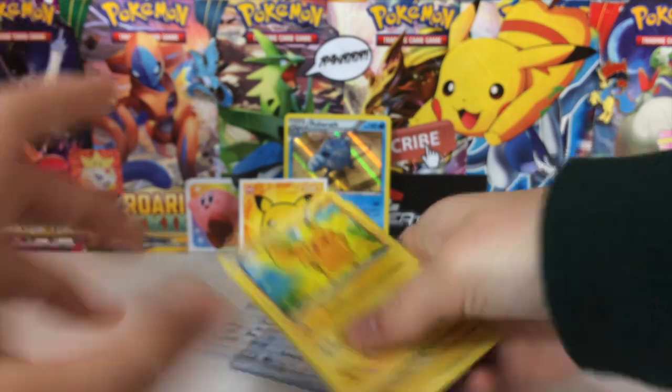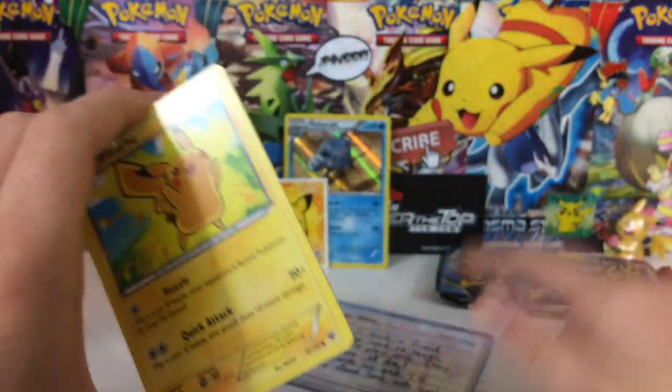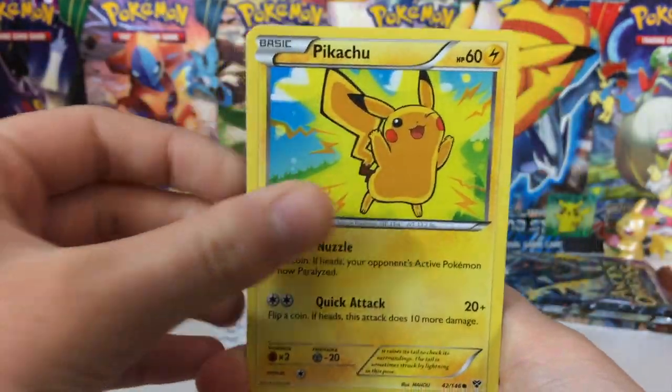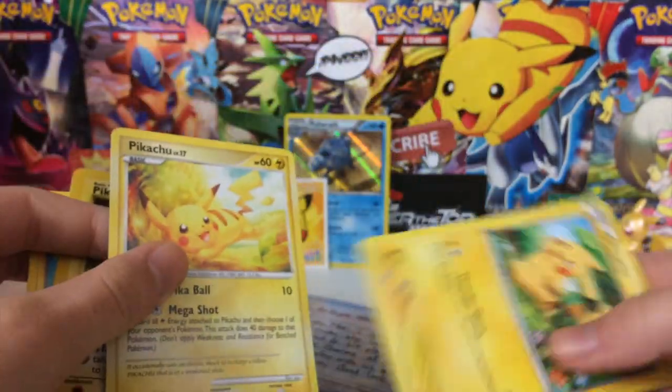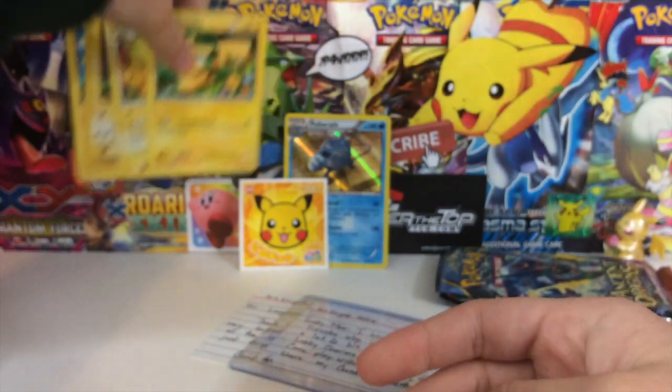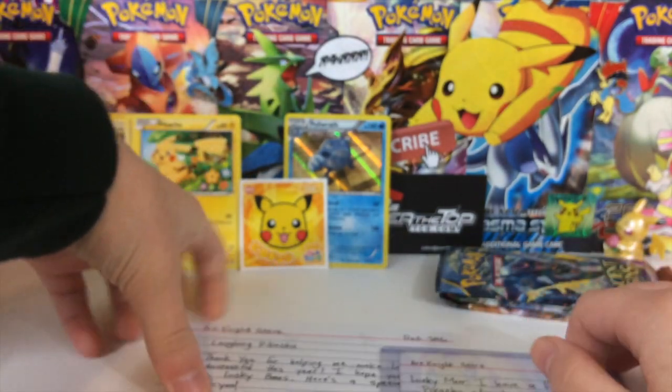All right, let's see. I guess we can show off these cards first, and then we can read the note, show the lucky card, and then we'll open up the packs. So we have four different Pikachus. Very cool. Oh gosh, flying all over the place. I'm going to stick the Pikachus in the background because they're always very nice.